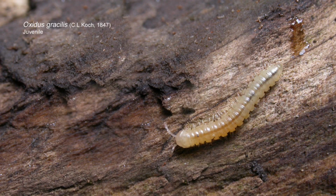And Oxidus gracilis is quite a fascinating and remarkable looking millipede. Amongst the Nottinghamshire fauna, there's nothing else like it. At least I haven't found anything like it yet. I'm still convinced that there's several species of millipedes waiting to be discovered in Nottinghamshire. That's the usual case, nobody's looking.